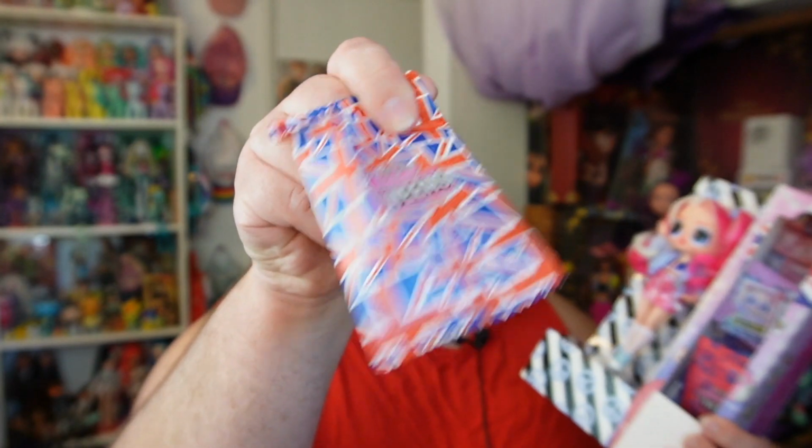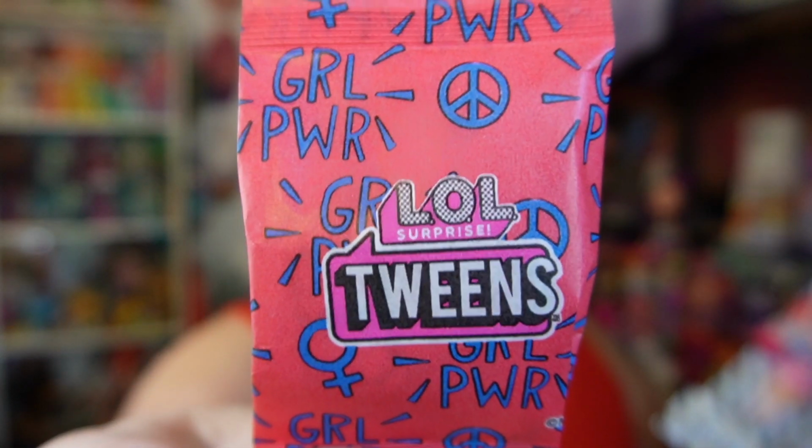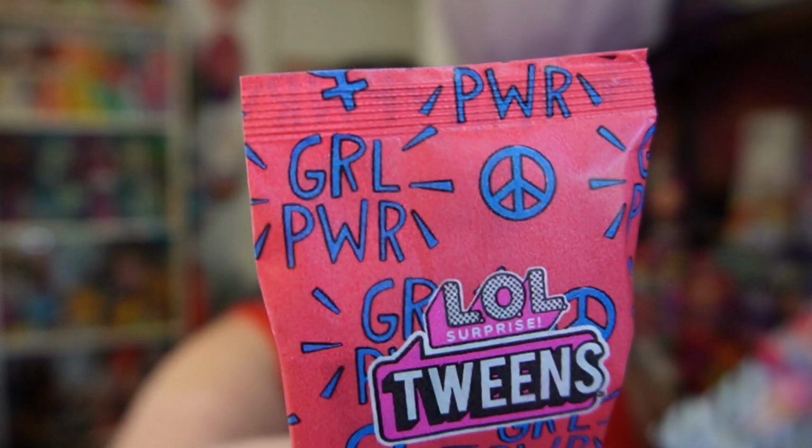So we've got some blind bags. Now this has the Union Jack flag on it, and of course, the Spice Girls are British. Oh my gosh. Okay, so this little blind bag has girl power, or GRL power, because one of the Spice Girls' most iconic sayings is girl power.